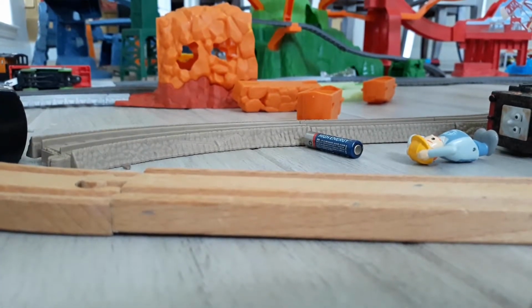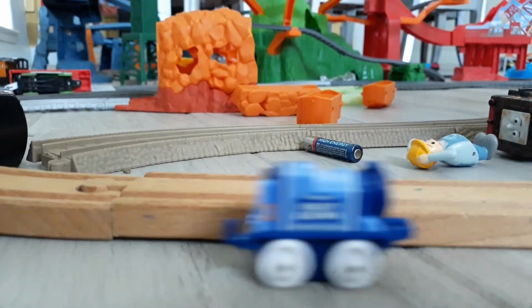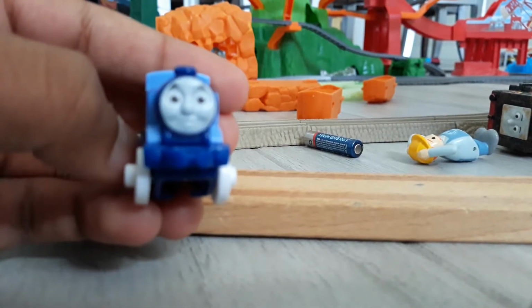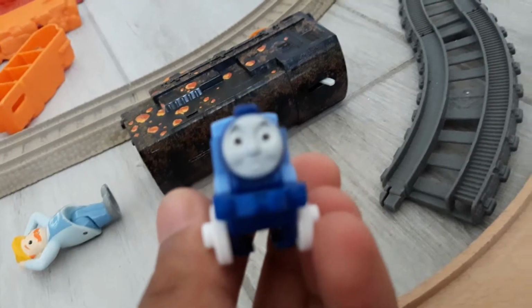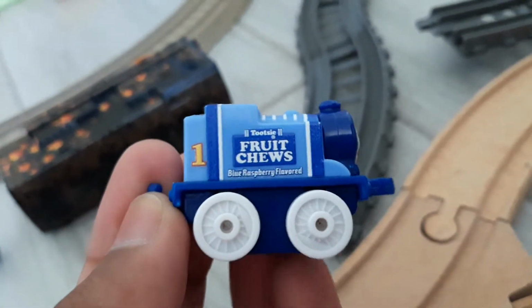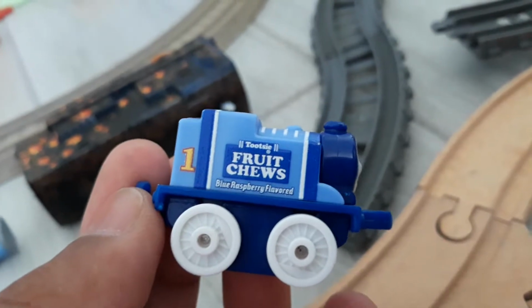Now, moving on to the next one. And you know who it is. It's Fruit Juice Thomas. As you can see, but you cannot see because of the camera. So you can really see the Fruit Juice Thomas that I got in Toys R Us back in 2018. It says Toasty Fruit Juice, the blue raspberry flavor.